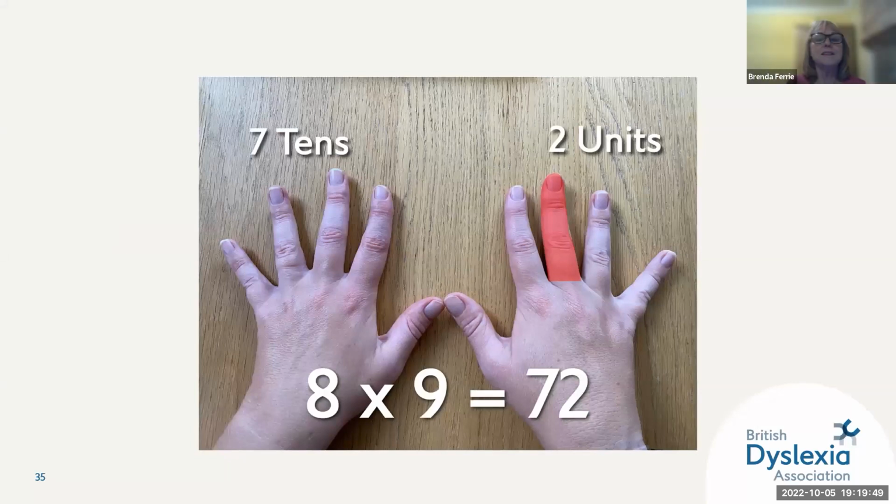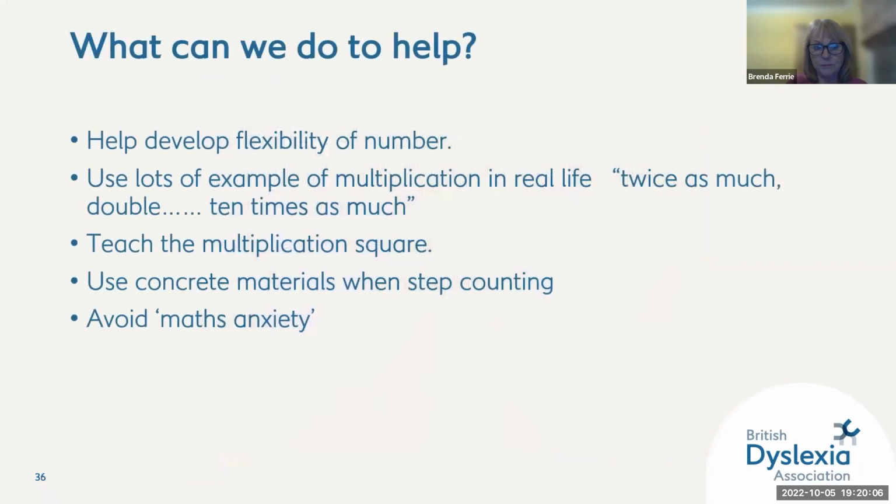Thank you. And then here we've got different ways of using the fingers. This one is quite effective. There is another one that is more difficult, but always with learners with dyslexia, always make them understand what they're doing, not just showing them what they're doing.